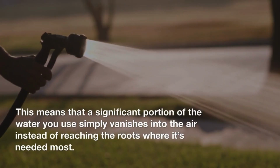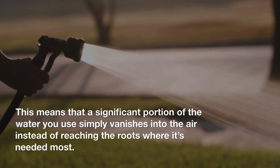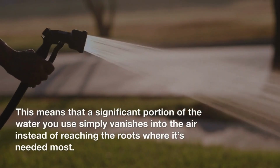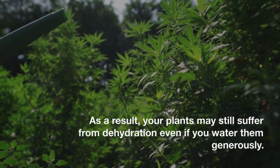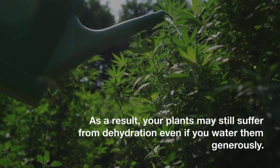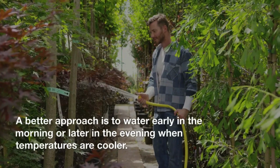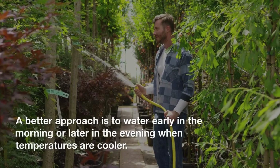This means that a significant portion of the water you use simply vanishes into the air instead of reaching the roots where it's needed most. As a result, your plants may still suffer from dehydration even if you water them generously. A better approach is to water early in the morning or later in the evening when temperatures are cooler.